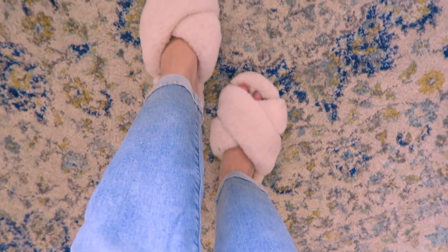Now I have one more thing from Amazon that I love when it comes to working from home that has to do again with comfort and something that I wear almost every single day, whether that is in my office when I'm working, in my living room, or just walking around vlogging like I am right now, and that is my slippers. So I have these beautiful white slippers.